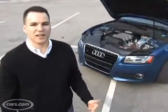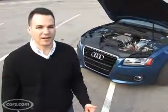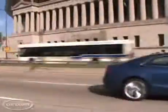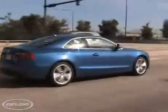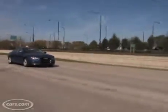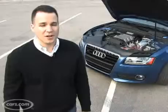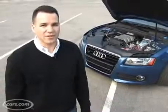Don't let the looks fool you. The A5 only comes with one engine choice. It's a 3.2-liter V6 with 265 horsepower. That might sound like a lot of horsepower, but compared to BMW's 335 with its 300 horsepower turbocharged engine, and Infiniti's G37, which is packing 326 horsepower for 2009, the A5 doesn't come close. You can move up to an S5 Audi, which we detail in another video, but the A5 is not a sports car.